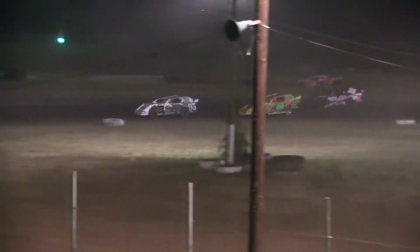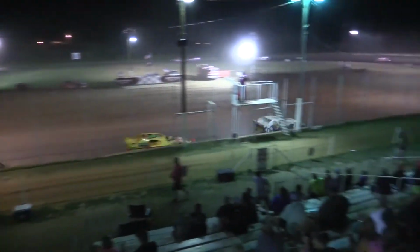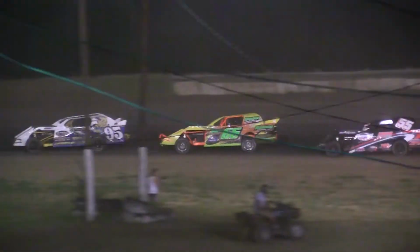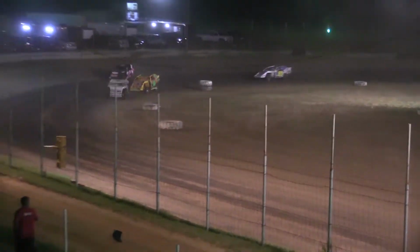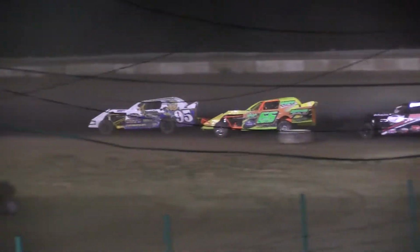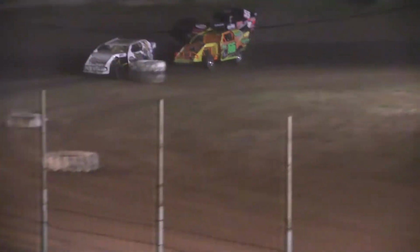Bragg going to pull off the backside. Here comes the 69 of Brett Young on the backside of the 55. Coming into 3 out of 4. Ronnie Bell's got Quick Nick knocking on the back door. Go, Quick Nick. Nick trying to get on the inside of Bell. Here comes Shaw on the outside.